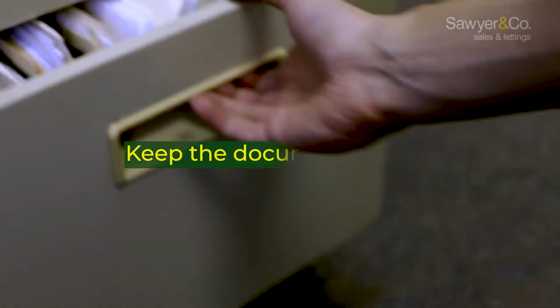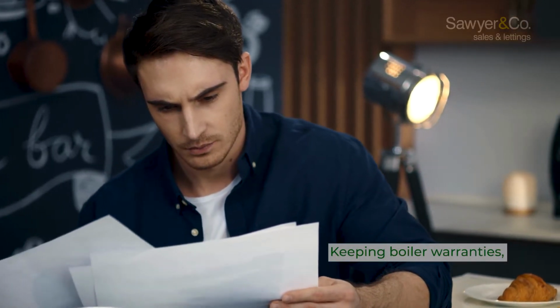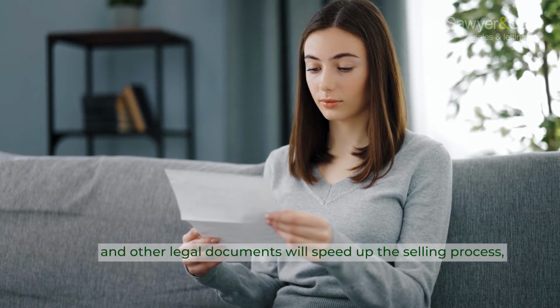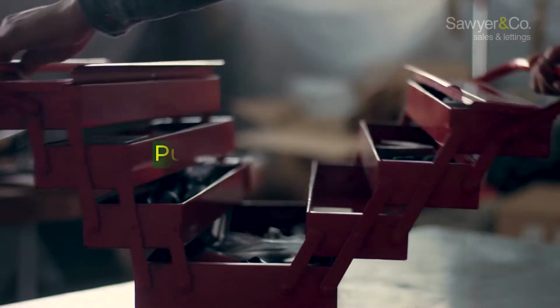Tip number 3. Keep the documents ready. Keeping boiler warranties, building regulations, EPC certificates and other legal documents will speed up the selling process, helping potential buyers make quicker decisions.